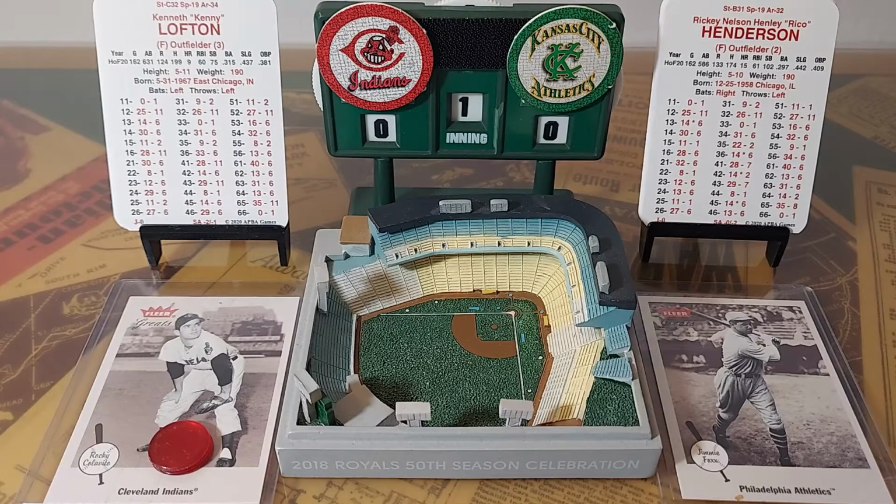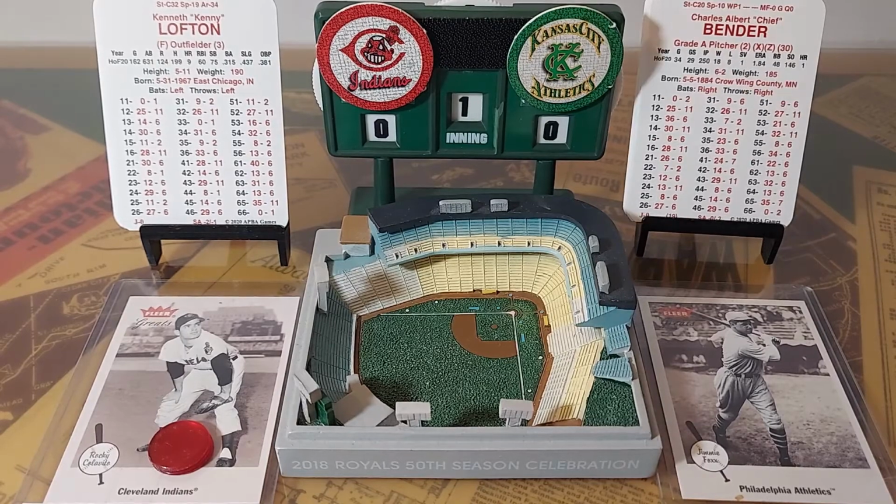The Indians got here by beating the Red Sox 8-5, and the Athletics defeated the Orioles 5-2. The Athletics are the second-seeded team on the American League side in this tournament. Chief Bender, out of Crow Wing County in Minnesota, has completed his warm-up tosses, and he's ready to pitch to Kenny Lofton and get this game started.